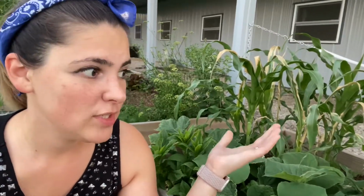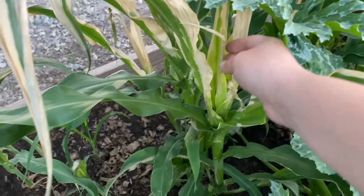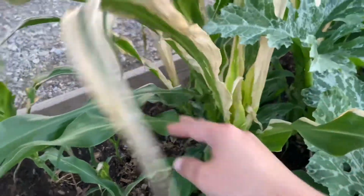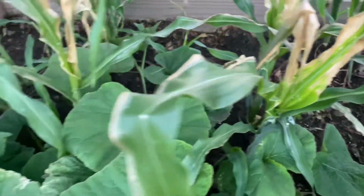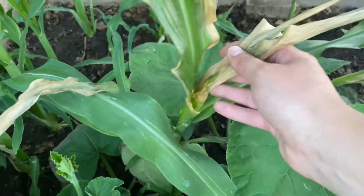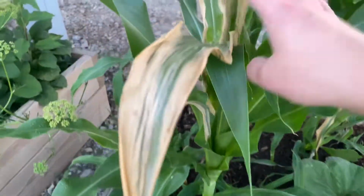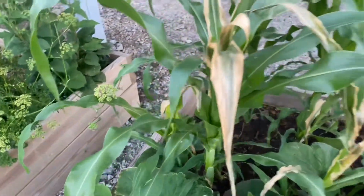Now here is where the bad things start. As you can see, my corn was really burned by a fertilizer that I was given by friends. I am very saddened by this. I hope my corn can recover. It really burned my corn badly, and I've been trying to water excessively to drain it away, but I'm not sure if that works or not. So hopefully my corn will recover.